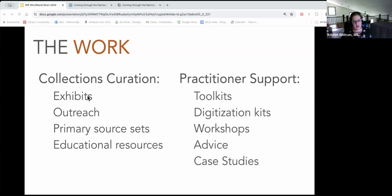And then on the other side, we have practitioner support. So for folks like Rachel and others who might want to digitize and then have a place to put their items, we have done things like put together a digital readiness toolkit, which has a ton of resources from start to finish, project planning worksheet, all kinds of things. We're going to talk about that a little bit more in a second. We have helped support digitization kits, which Tamara is going to talk about, at several library systems. We put on workshops when we can. We're here for advice, and we have written some case studies.